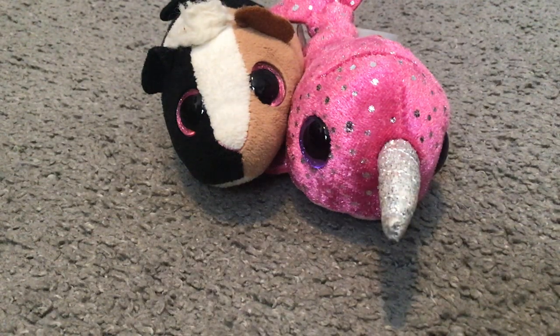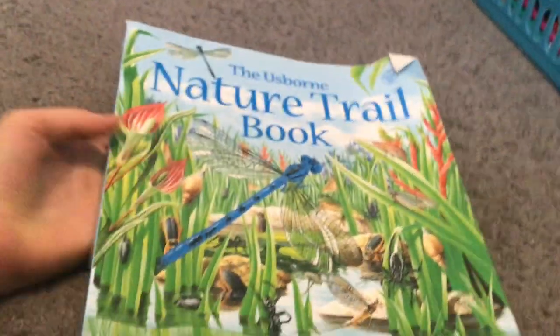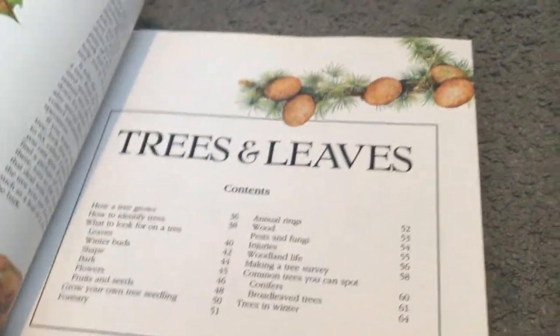So, for the book reviews, get out these teddies. The first one will be this book called the Usborne Nature Trail book. It isn't mine, I didn't make it, because it's always Usborne, but it's a fabulous book. So there's bird watching, if you like that. There is also trees and leaves, if you're interested in plants and trees.